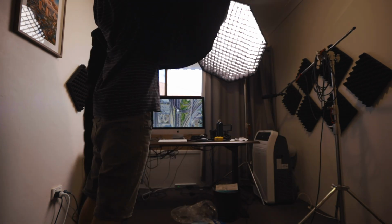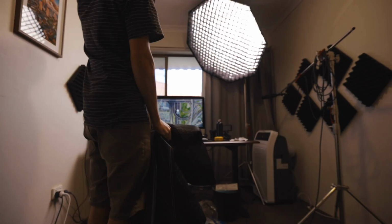I should do it before and after. I'll do it before now, and then we'll throw it up and I'll do it after so you can see what the difference is. So this is our before test. There isn't much banging going on at the moment, but hopefully it gets rid of some of this echo as well. It actually seems to work pretty good.